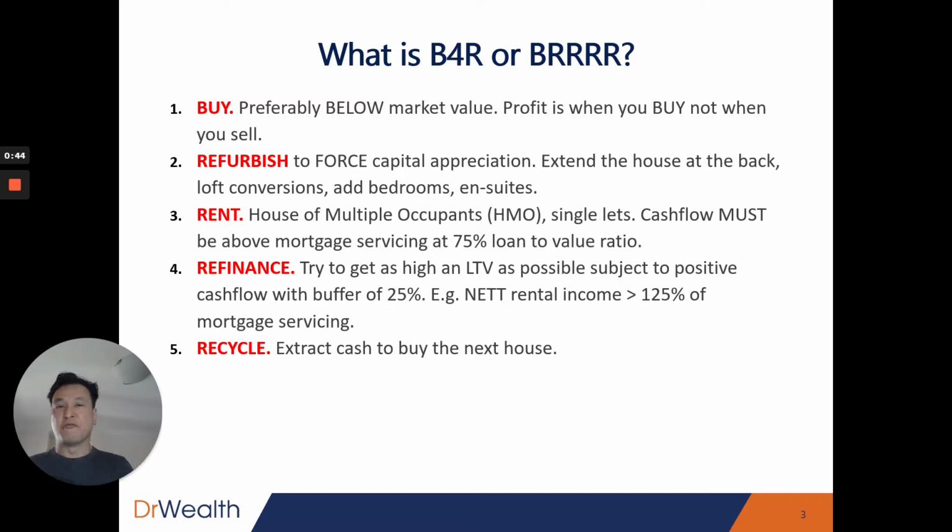Now, what is B4R or BRRRR? That's quite a mouthful, right? That's why I mentioned B4R. Well, first B stands for to buy, preferably below market value, because profit is when you buy and not when you sell.